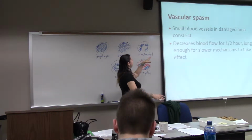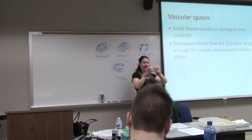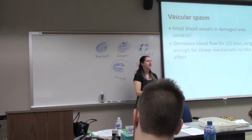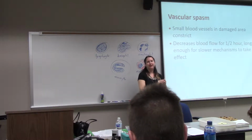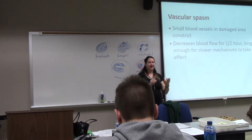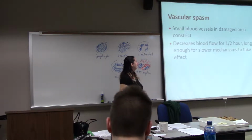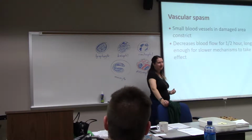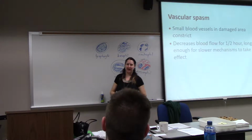First stage, the vascular spasm. Small blood vessels in the damaged area constrict, so they tighten up so that less blood gets through them. And that means both that the break is smaller and that less blood is being lost while we fix the leak. The vascular spasm lasts about half an hour, which is long enough for the other stages to take effect.